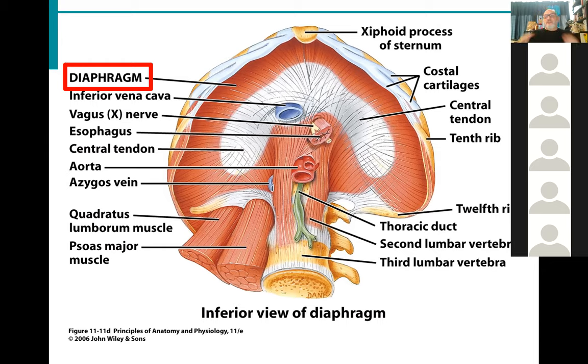So it's as big as we are around? More so, because remember, it's curved inside of there. If you cut it and laid it out flat, it would be wider than your rib cage. So yeah, it's a good size muscle.